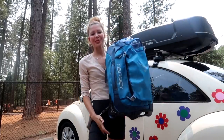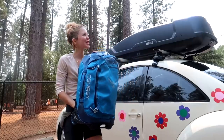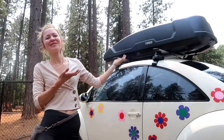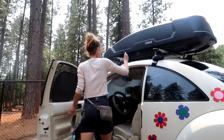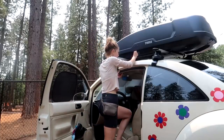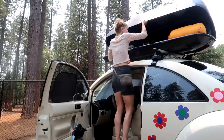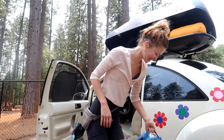All right, so this is my suitcase with my clothes, and I closed the other side. I'm gonna open this side for the first time. Oh my goodness, we're popping the cherry of this side of my box. Let's see. That's amazing. All right. Dang, guys, oh my goodness.